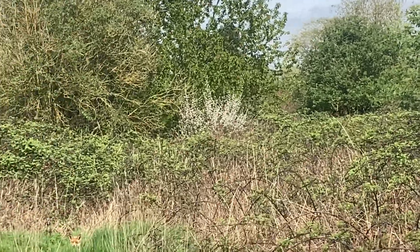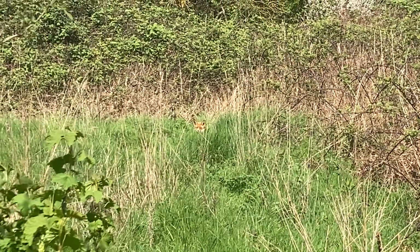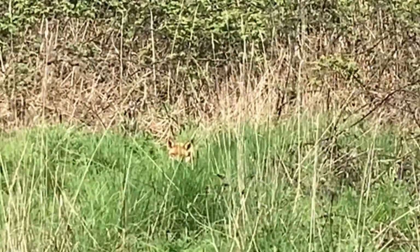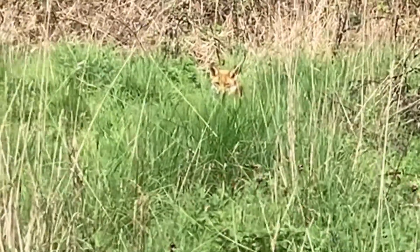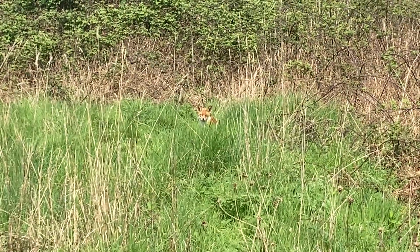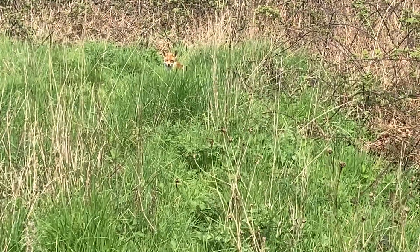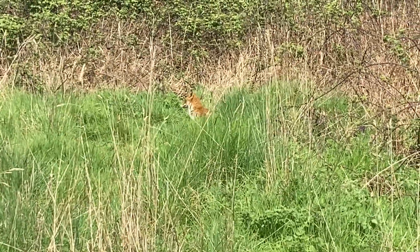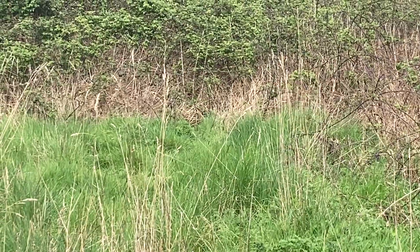Oh yeah, there's one there. Can you see him? Can you see him there? Right in the middle of the picture. One of them is there enjoying the sunshine. I wonder how close they'll let me come today. So they're quite used to me now. He'll look around, he's thinking about it. Can I move any closer? He might just let me. Let's have a look. One step. No, he's had enough. He's gone. Still nice to see him.